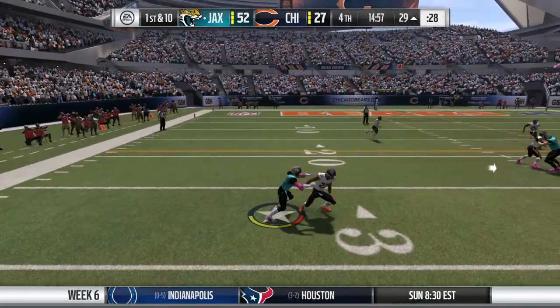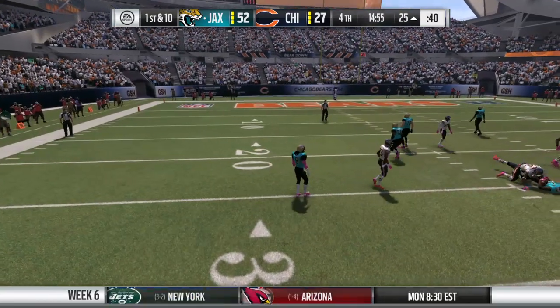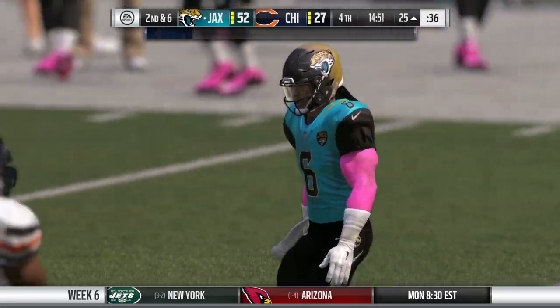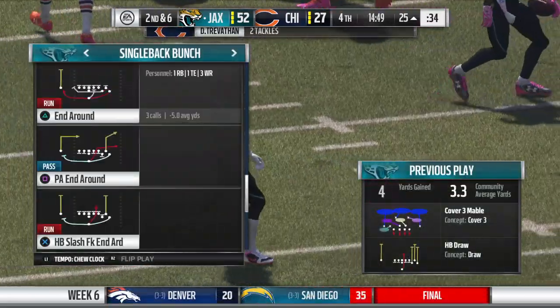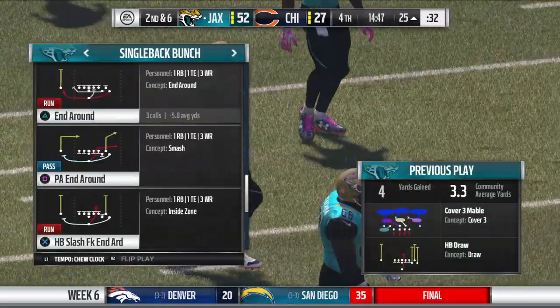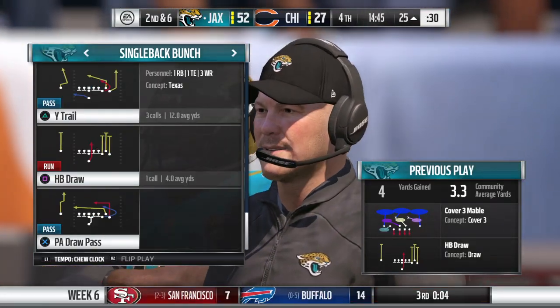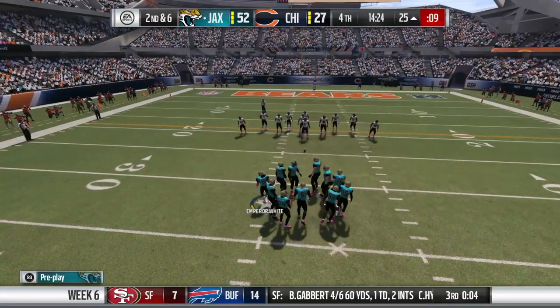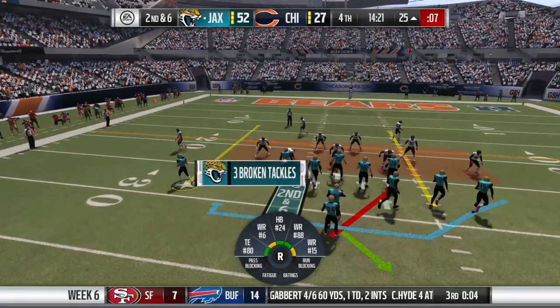Bortles gives to Yeldon on the draw. They give him 4 yards there. It'll be second and six. Not a run that you're going to write home about, but still a good first down run. That's what an offense calls staying on schedule. 3 to 4 yards on first down, you're set up very well for the rest of the drive. See if they stay on the ground for second down.